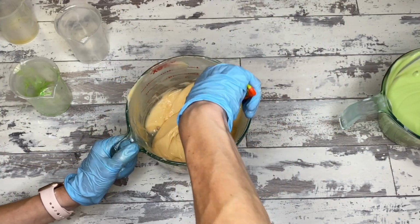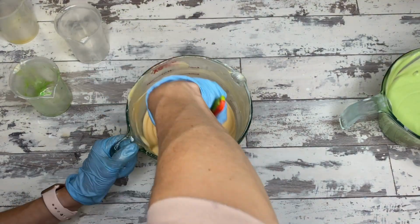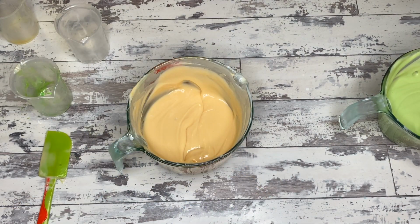Now, we did see that the sweater weather discolored without vanillin, but in my experience, white tea fragrances usually do not discolor, but they do have a tendency to accelerate. So I'm curious to see if it does so in this already thick soap batter.